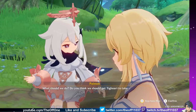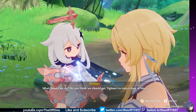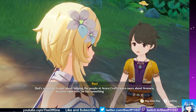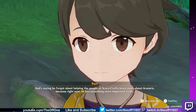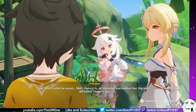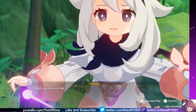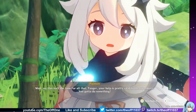What should we do? Do you think we should get Tainari to take a look at him? Dad's saying he forgot about helping the people at Akara Crafts learn more about Aranara because right now he has something more important to do. Oh, that's what he meant! Well, there it is! All the proof you needed that this kid is definitely Tanjir's son. Wait, no, this isn't the time for all that. Tanjir, your help is pretty vital to the toy makers.